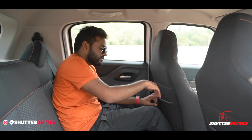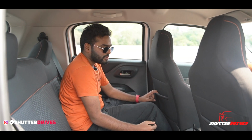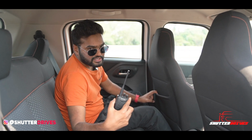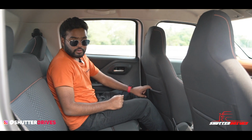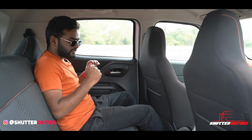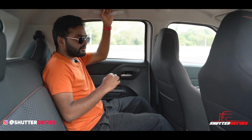You get magazine pockets here, you get two USB charging ports, at least one Type-C hona chahiye tha, because that would have created variety and diversity of charging ports inside the car. And then you have a provision to store your walkie-talkie here. Just kidding, you can store anything here. You have two switches here for the rear power windows, and the seat looks slightly upright. The seat looks slightly firm, but nevertheless, it is quite comforting. You won't have problem in long distance traveling, and there is a grab handle here for the rear passengers.